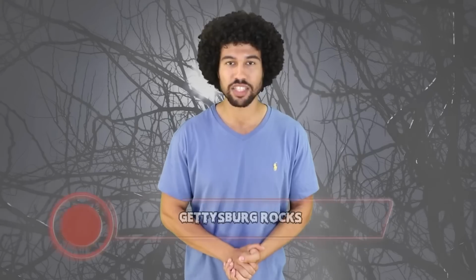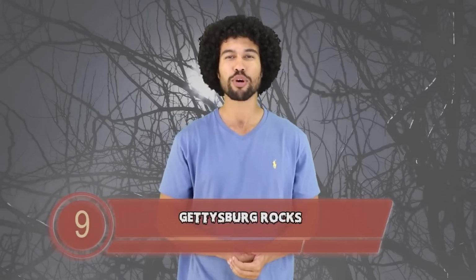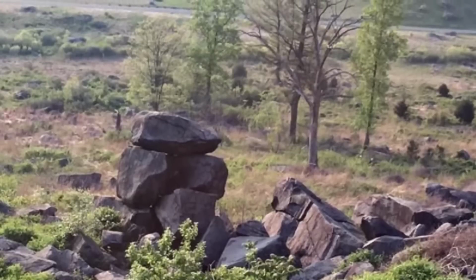Number 9. Gettysburg Rocks. Wow, you can really put a curse on anything. Next thing you know, there's going to be the cursed winds of Manitoba. These rocks have a little bit of history behind them. They come from Gettysburg Field, where the Battle of Gettysburg happened.